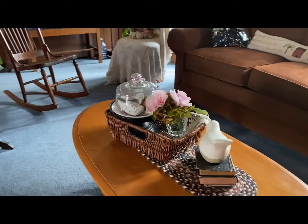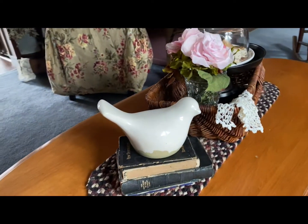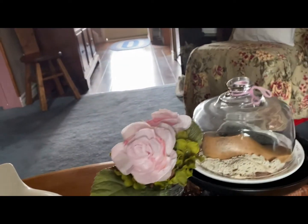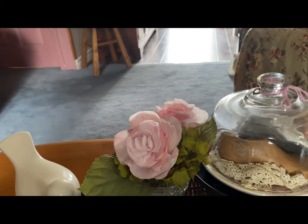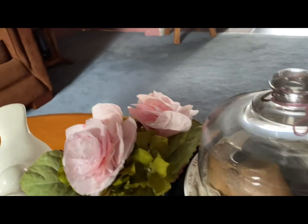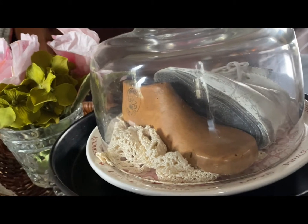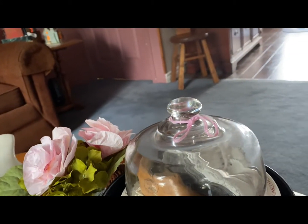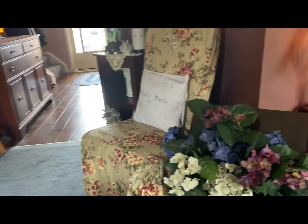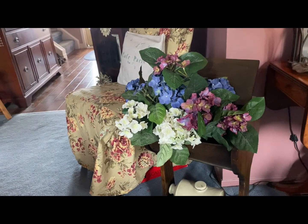My coffee table here. Just using things around the house. Old books, vintage books. The roses that I've made from coffee filters. I have a little cloche here, and in there I have my baby shoes and some wooden shoes. An old sewing table that I just filled with artificial flowers.